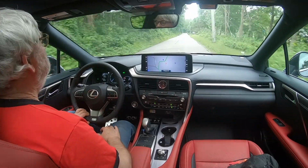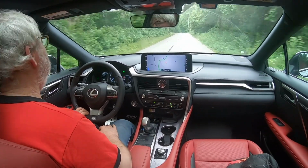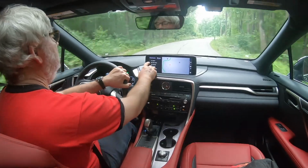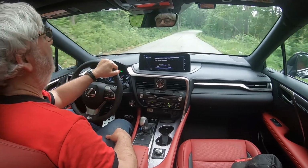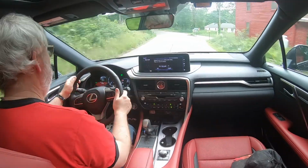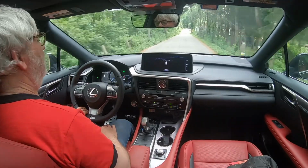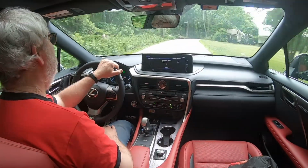Now, how's the navigation system on this car? It's typically great. In order to find a location, you can always do it orally. If I do that, search... Keyboard is paused. Please use voice to continue. All right. Where would I like to go? West Hartford, Connecticut. It's figuring it out. Please wait.